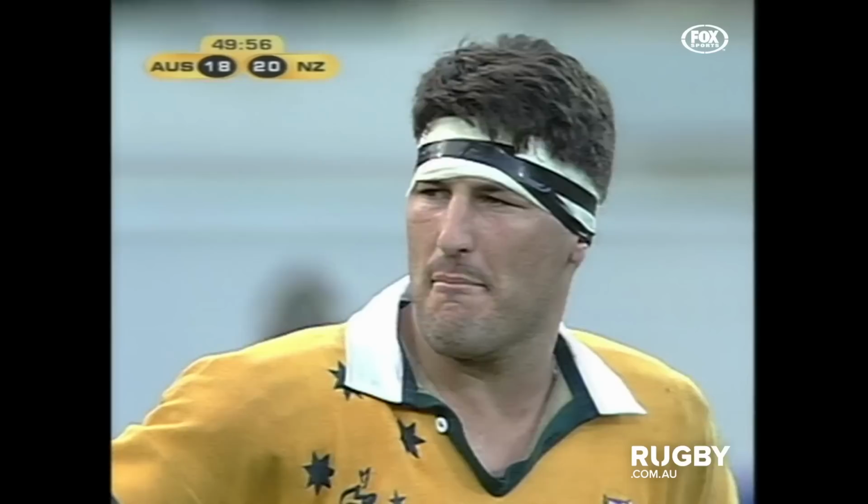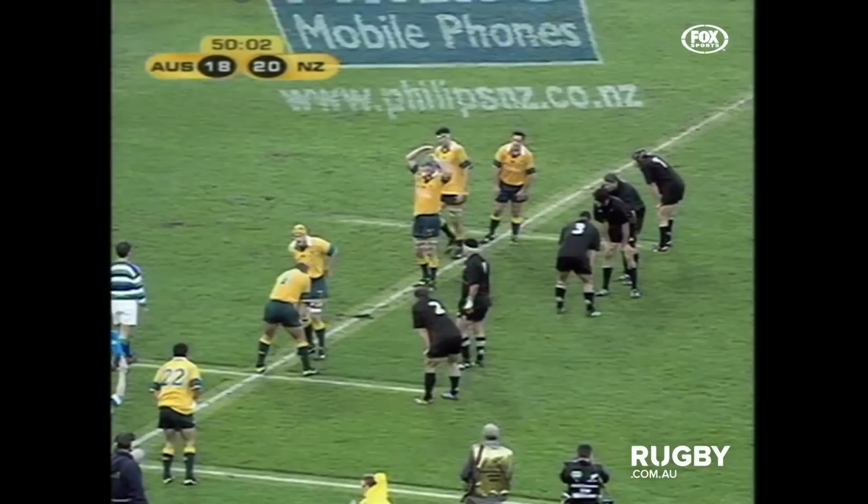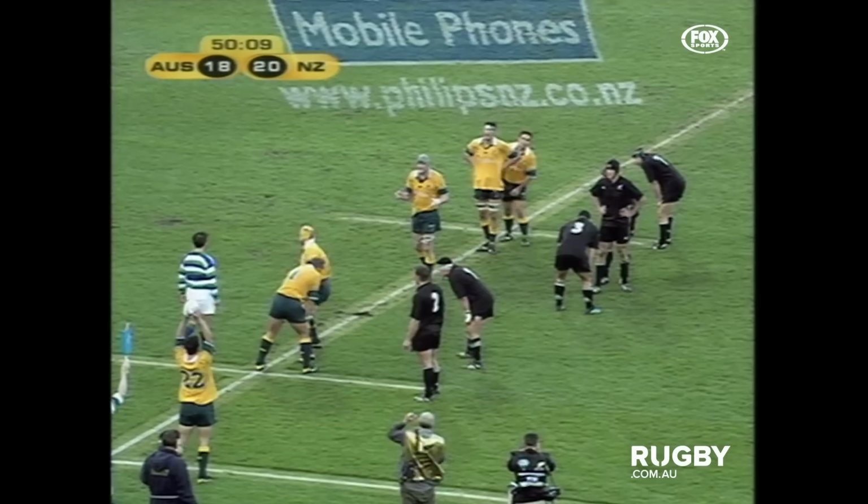So, Smithy, I get the opinion here in the commentary box that there's a huge amount of noise down there by the field. Well, it's unusual, Murray. 109,000 at Sydney on that sideline there, but it doesn't compare to the volume of noise here. It's so much more intense in the stands as well as on the park for me.